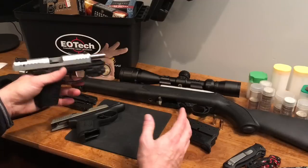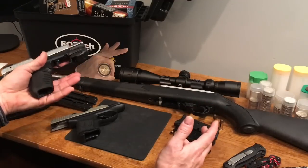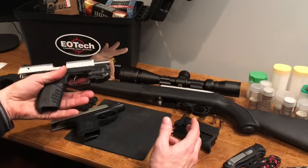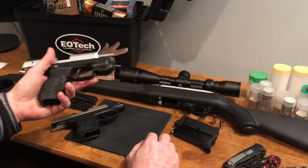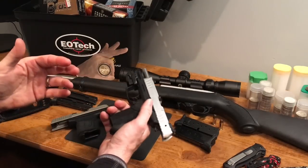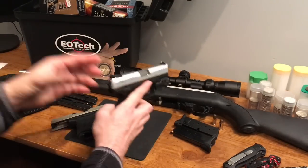In fact, I've heard rumors, and you can correct me if I'm wrong, that the most common assassination round is a .22. So it's a deadly caliber. I definitely like the .22.